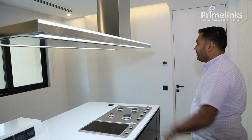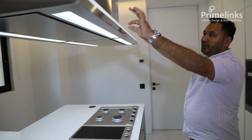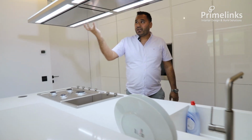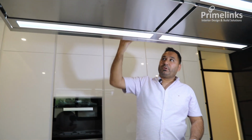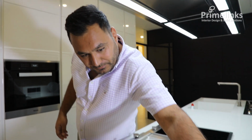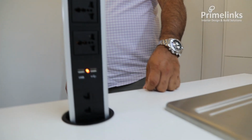Also exhaust fan. This is Falmec. Quite nice, very nice, neat LED strip lines. It has an amazing filter in it. We have some extra exhaust fan built inside the back of the ceiling. We have pop-up sockets also here. There's multifunction sockets, USB charger, data.